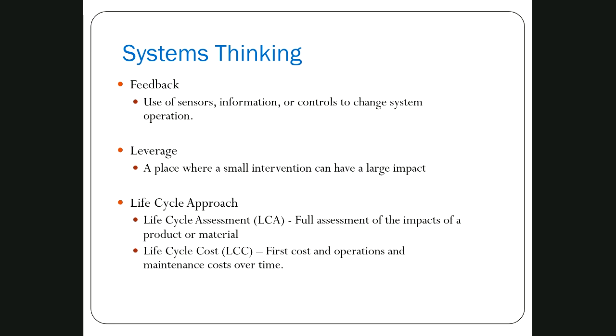So again, in systems thinking, a couple aspects come into play. Number one would be feedback. We want to use sensors, information, or controls to change the operation of systems in a building. And I think when you walk through the health sciences building, or the H building, when you're on campus, I may have pointed it out, maybe I didn't, I can't remember, but in that building we have occupancy sensors that will turn lights off in classrooms depending on whether it senses that anyone is in that space.